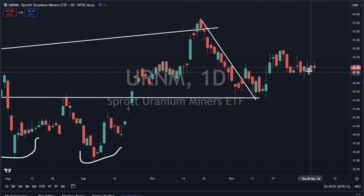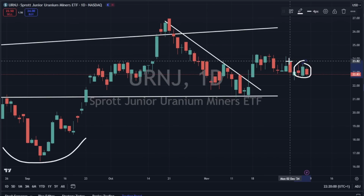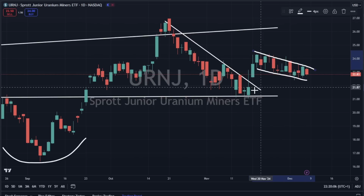URNM also doing something very similar. Flag patterns look good to go higher. And URNJ, it's the same situation. We did get a bullish engulfing yesterday or last trading session. That bullish engulfing is still active. It's still good. And they can stack up. So this is just a flag pattern, guys. Still looks good.